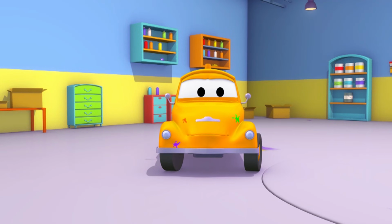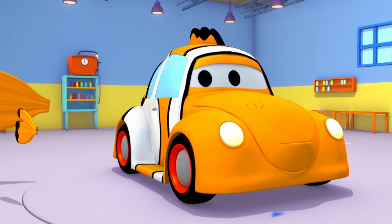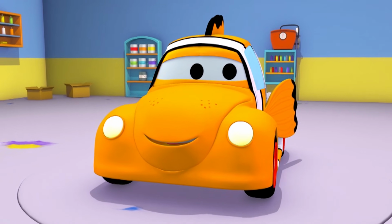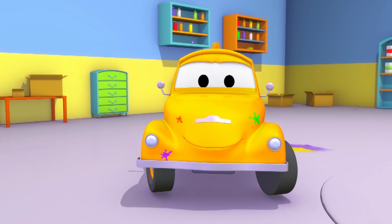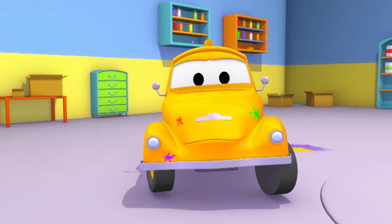Do you have a smaller one, Tom? That looks about right. There you go, Henry. You're all finished. Now you look just like Nemo. Thanks for painting Henry, Tom. Bye-bye, Tom.